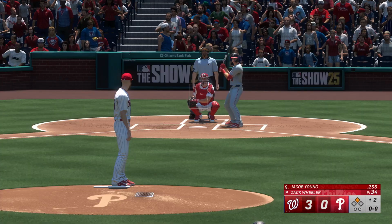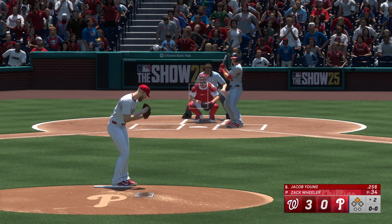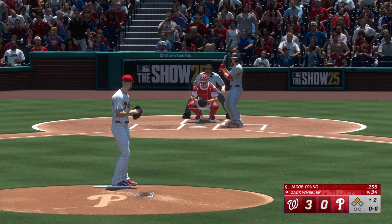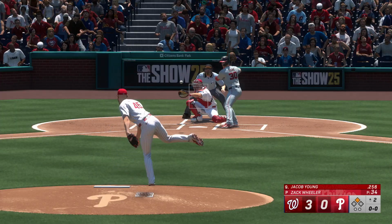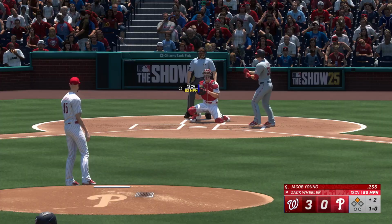Up now for Washington, Jacob Young. That's the pitch. Ball. First pitch misses.